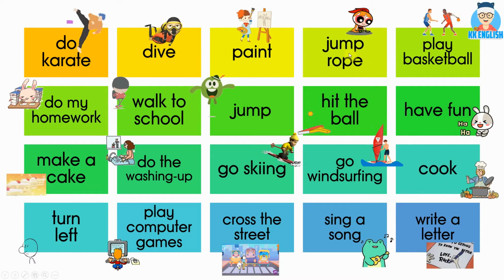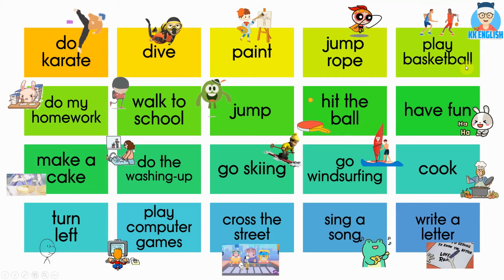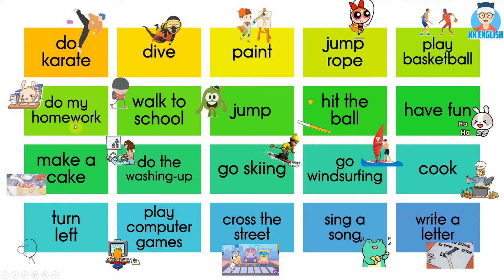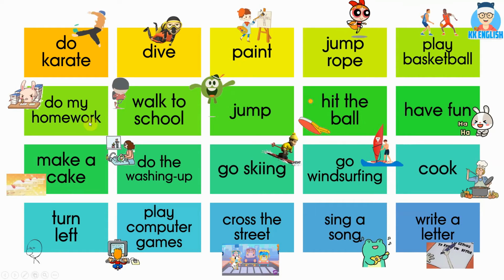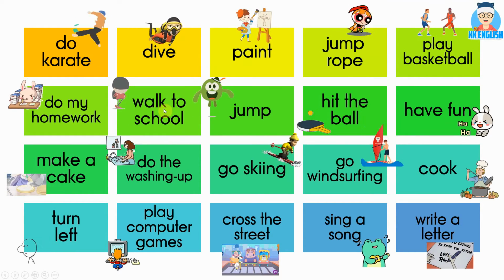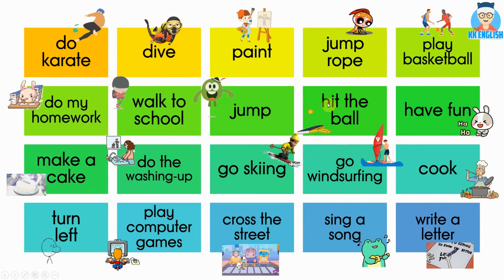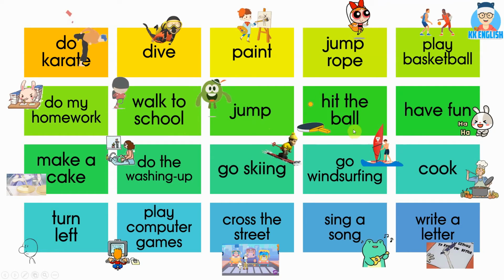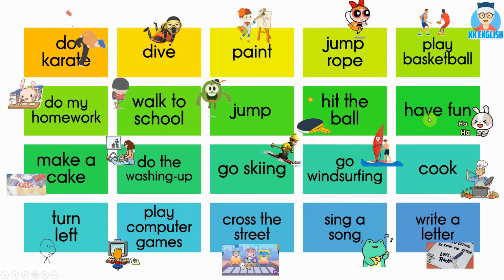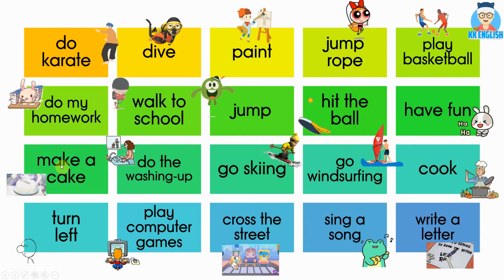Jump rope, jump rope. Read together: play basketball, play basketball. Next, do my homework, do my homework. Next, walk to school, walk to school. Next, jump. Now, hit the ball. Very good. Next, have fun. Have fun. Make a cake. Make a cake, yes.